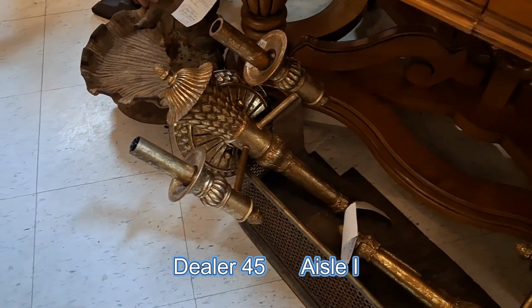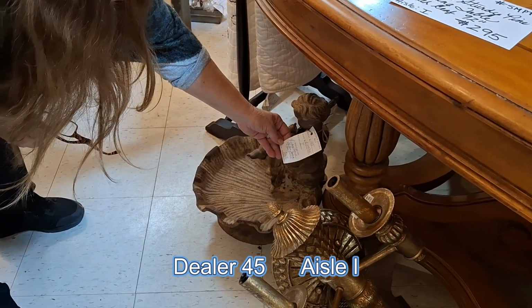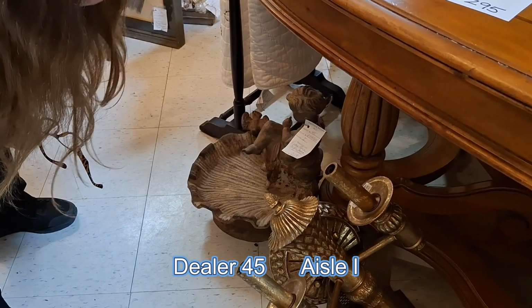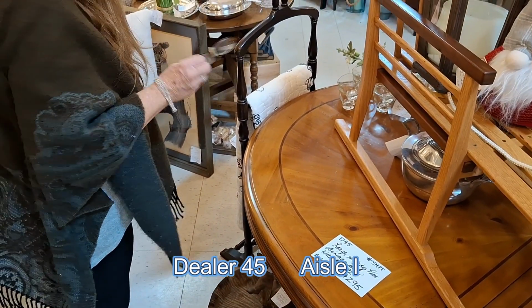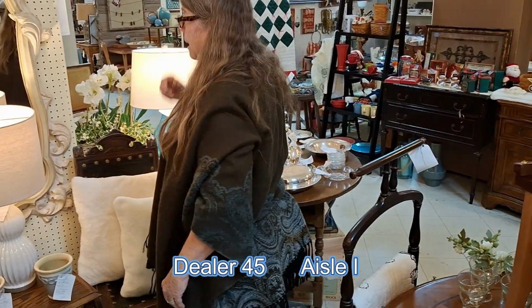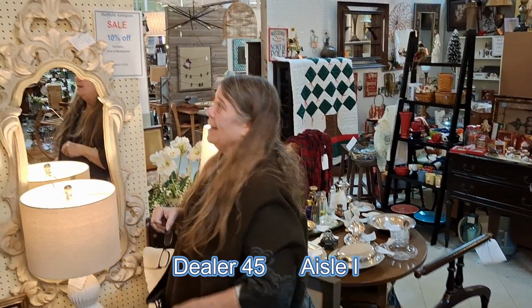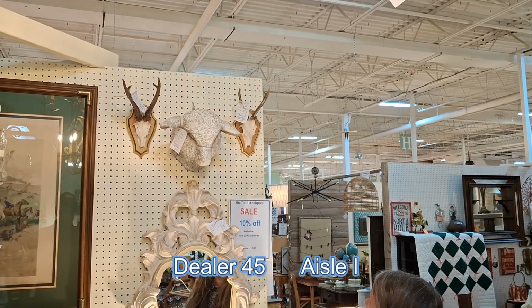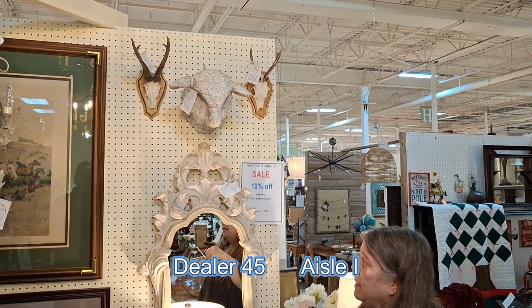Look at this pretty bird bath here too, cast iron. So $225 for a vintage bird bath. Very pretty. So there again, it would be a really good time to get it. There's a sheep head on the wall. That's the last thing I thought I would see today. I hadn't really thought about it. So he's also on sale.